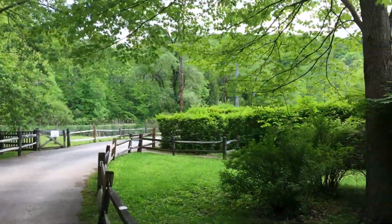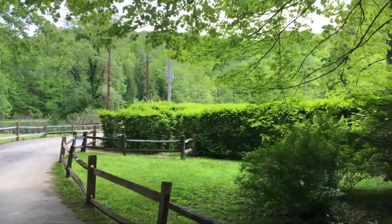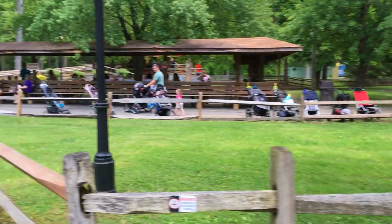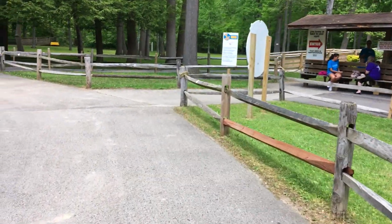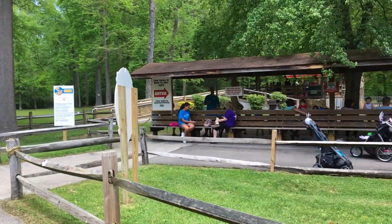Now over here on the right is a hedge maze. You don't really find these a lot in amusement parks anymore, but it's basically a little maze made out of hedges that kids can run through. That wasn't open when I was there.